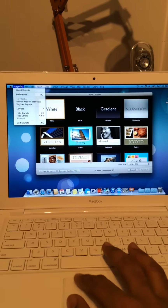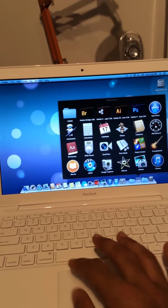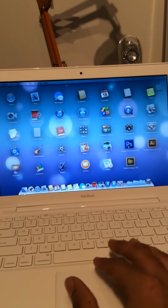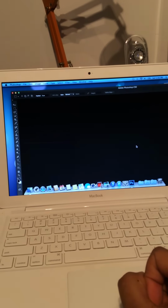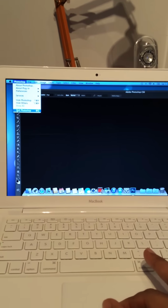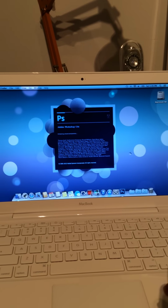Oh, well, let's just show you Photoshop too, because it can be taxing on an older system like this, but actually it runs pretty good. Photoshop, and it's CS6, and it starts up pretty fast. If you haven't used Mavericks before, it always loads real slow when you first open up the program after a startup. But when you load it again, it just pops up even faster. It just saves it onto the memory.